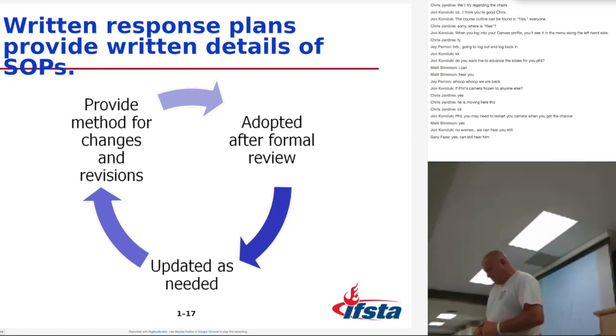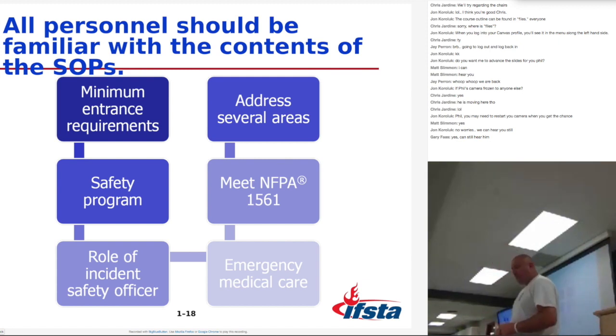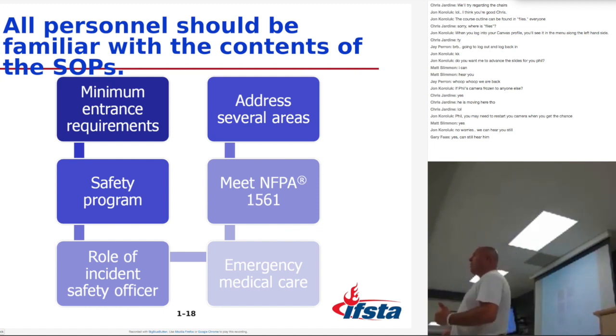Next slide. All personnel should be familiar with the contents of SOPs. So, age requirements, right? Do we let, we have a junior program here, okay? When we get our pre-information, the officers are already starting to think. This is in chapter two, but we're just bouncing back, okay? But having the right personnel on a call.